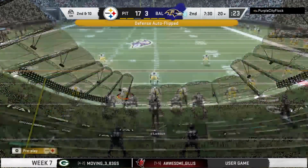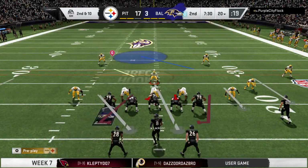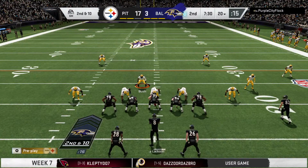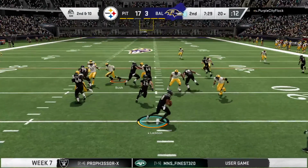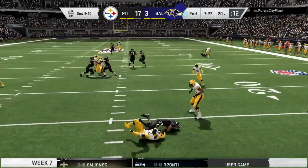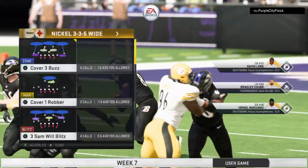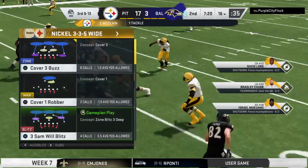After the incompletion, here's 2nd and 10 from the 20. You got tight right there. Out, out, out. And holding it may be the wrong decision as he stopped in the backfield. He'll wind up losing 3, and now it's 3rd down.